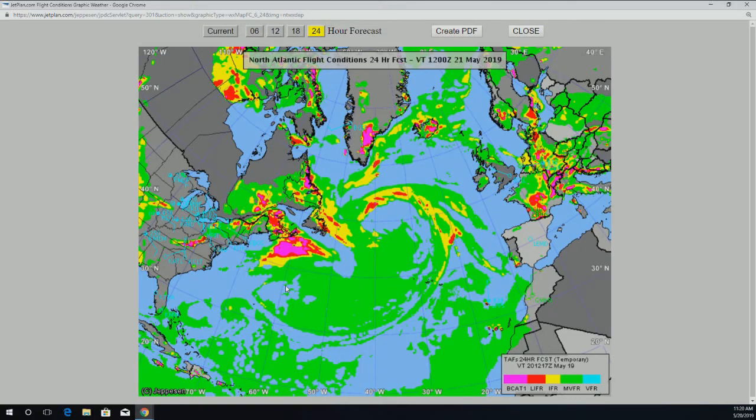So just a 24-hour forecast for flight conditions. You can see east coast of Greenland, we have some patches of potential IFR and LIFR there. The west coast of Greenland actually looks pretty good for Tuesday morning. Iceland, probably the real problem. A lot of MVFR and some IFR, etc. there, so we'll have to watch that for relatively low clouds and ceiling and visibility issues.